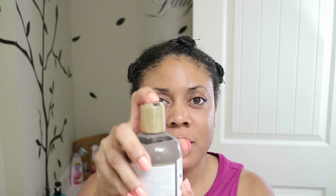You got the same little snap up and down top there, and the same color, same label. So yeah, very nice packaging.